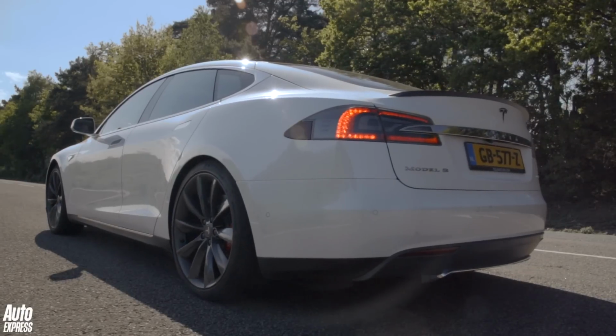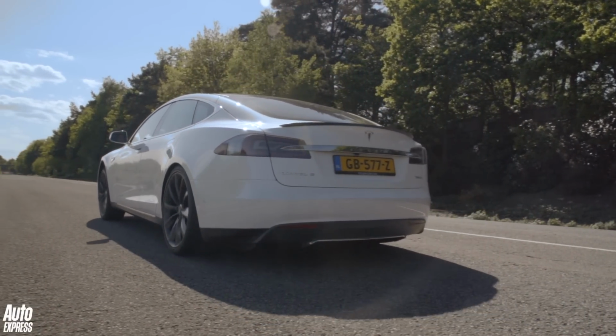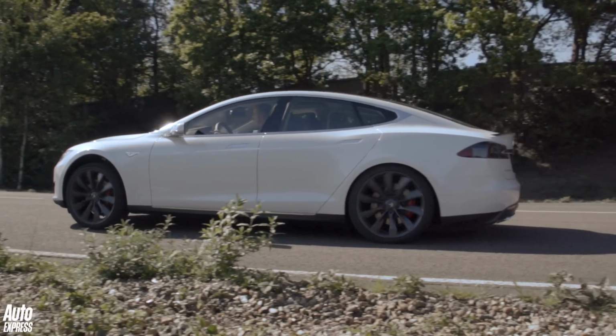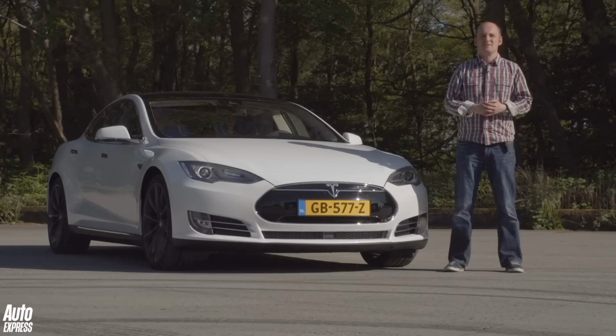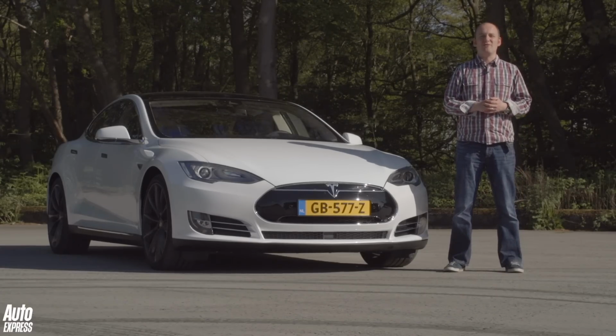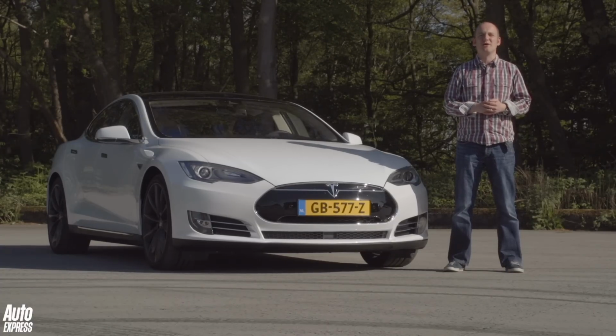So just how fast is the P85D? Well, Tesla claim it will blast from 0 to 60 in just 3.1 seconds and hit an electronically limited 155 miles an hour. And all this in eerie electric silence. So, the Tesla should be pretty much unbeatable in a drag race. However, there is another high-performance four-door saloon that's pretty tasty in a straight line.